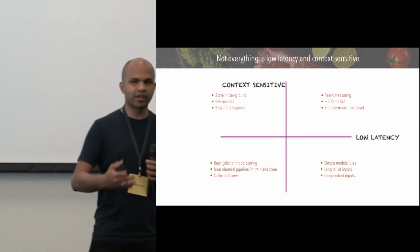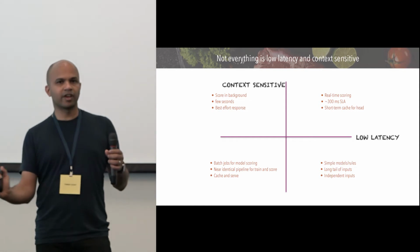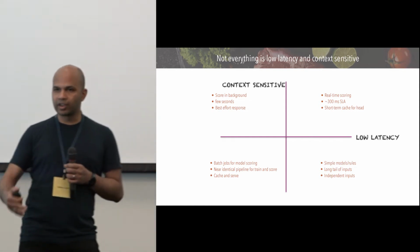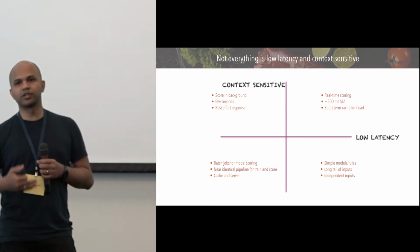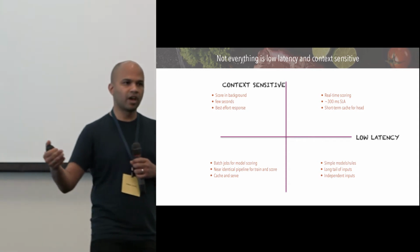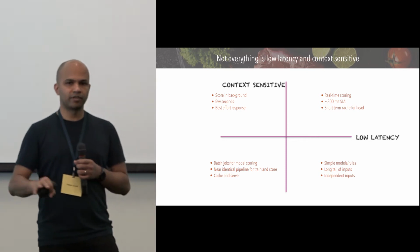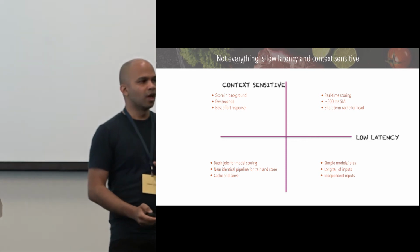These are a lot of classic recommendation systems where you're training on several months of user behavior, and you're scoring essentially in the same pipeline. You can score it, cache it, and serve it, assuming the serving latency is not very high. But scoring could be as high as you want, because it really doesn't matter. There's no context, right? So that gives you these 2 extremes.